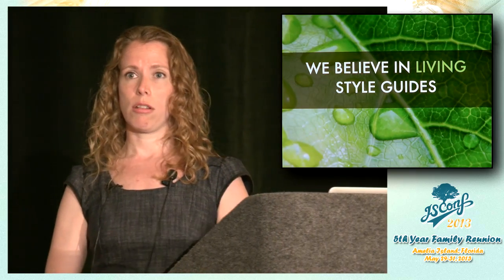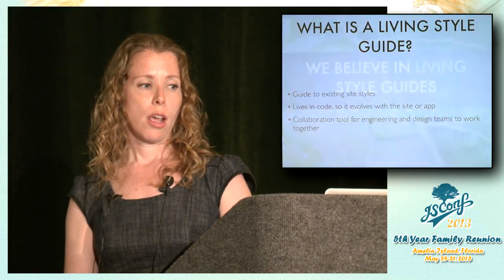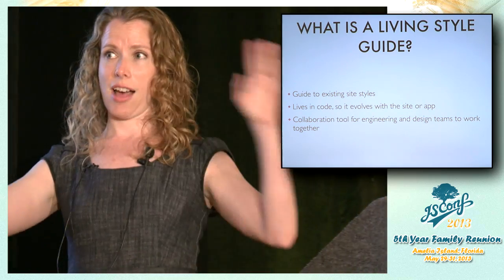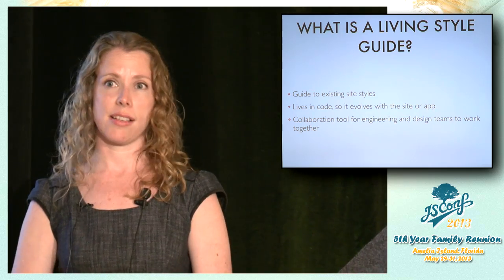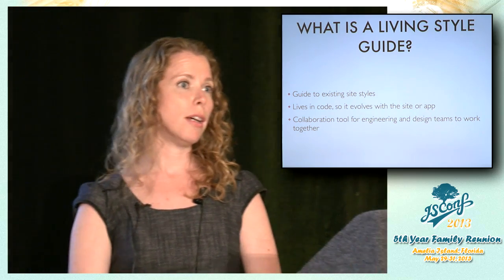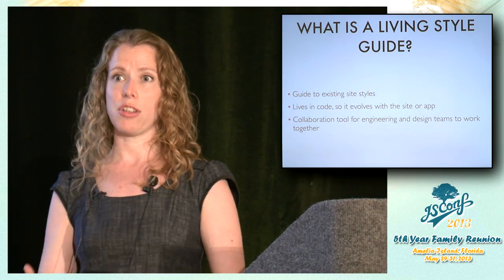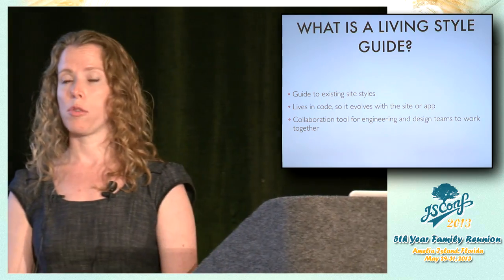So we believe in creating living style guides, which are a little bit different. First of all, they're a guide to existing styles. They're not some pie in the sky, wouldn't it be lovely if our styles were all like this? They're a guide to what really exists on the site at that moment. And that's important, because that's the only way that you can start to iterate, is if you actually know where you're at now. It also lives in code, so it evolves with the site or app.